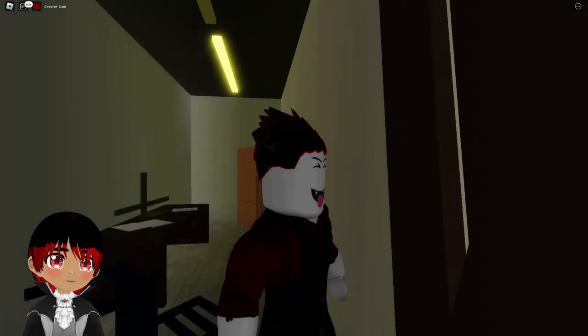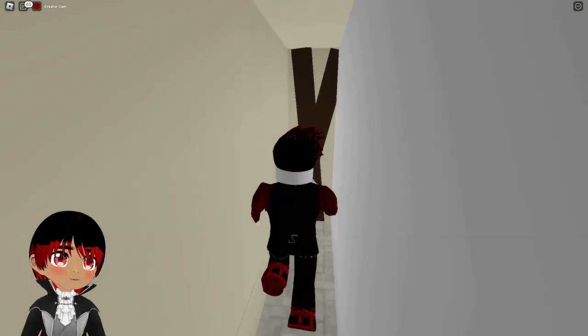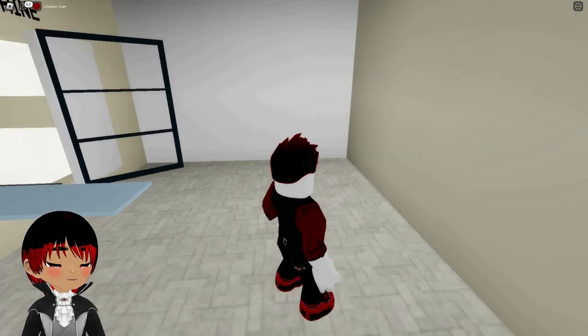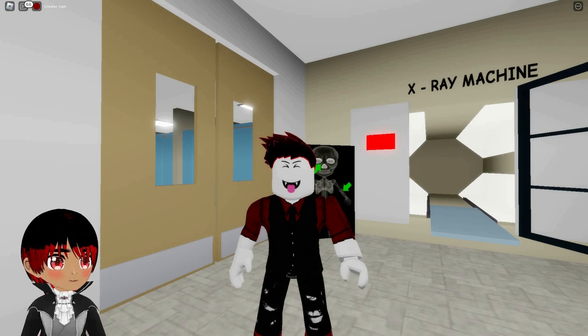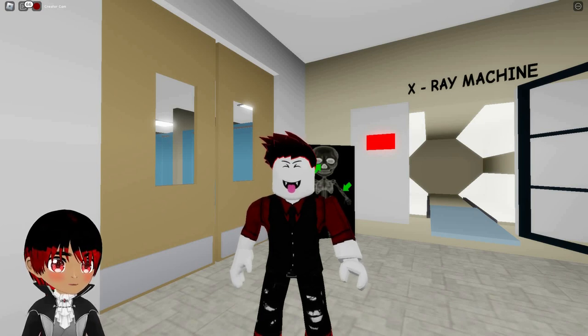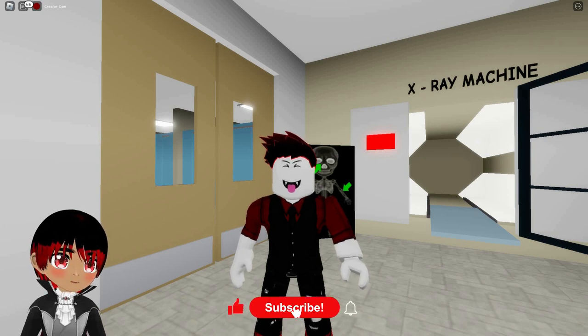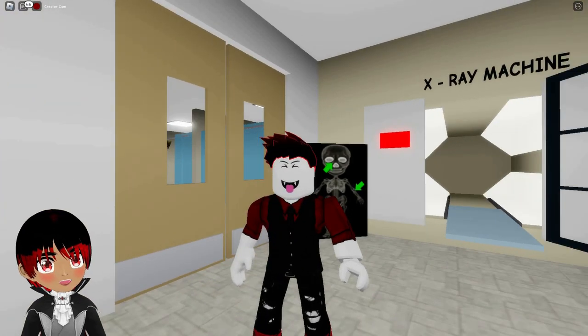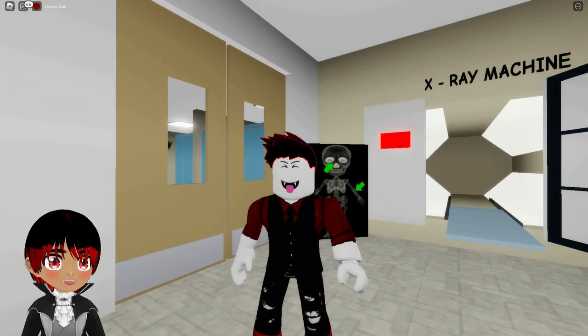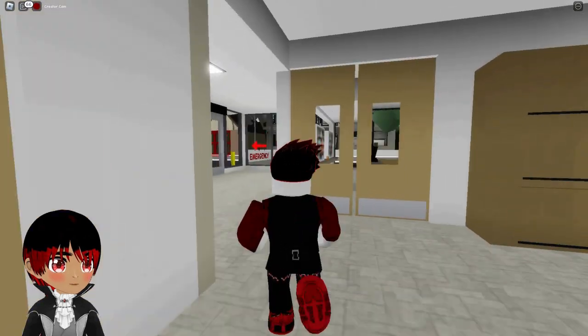Let me just see. Is it in our hands? Oh my word, is it in our hands? It's not in our hands. And as you guys can see, I just have a weird glitch with my arms. I don't know what happened. As you guys can see, I have two different types of arms on my body. Oh my word, what the hell just happened? Okay, so it's time for the next glitch, guys.